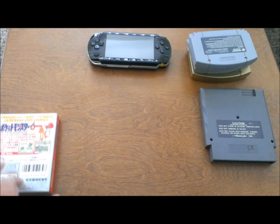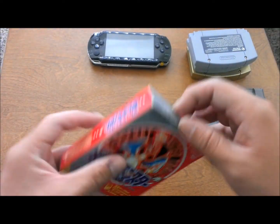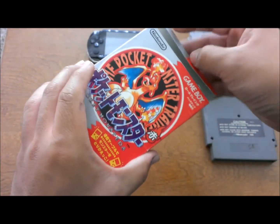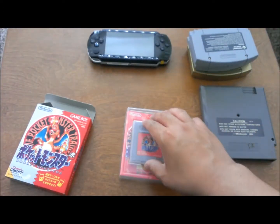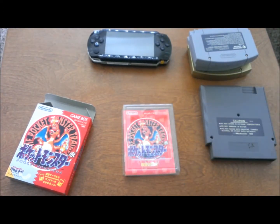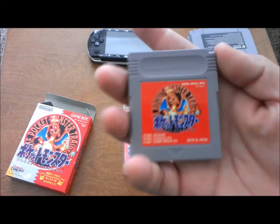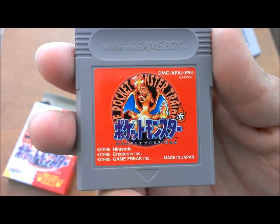Up next, it's pretty cool. It's a Japanese release of Pokemon Red, or Pocket Monsters Red, or Pocket Monster Trainer. I'm not sure. It's Pocket Monsters. The only thing missing is the actual map, but it does come with the manual. It is cool, the case and the game. There you go. So that was pretty cool.